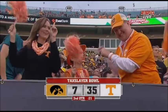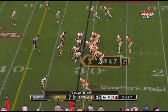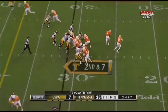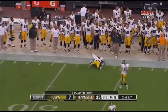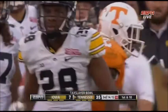Time winding down in the first half. The faster people are, the quicker they move, the harder it is to tackle. So they got to box them in. They got to keep them from getting to the perimeter. Already his fourth 100-yard rushing game of the season. Dobbs completes the pass out near midfield at the 48-yard line to Alton Howard.